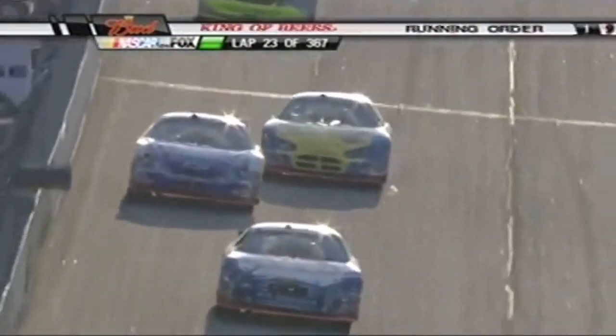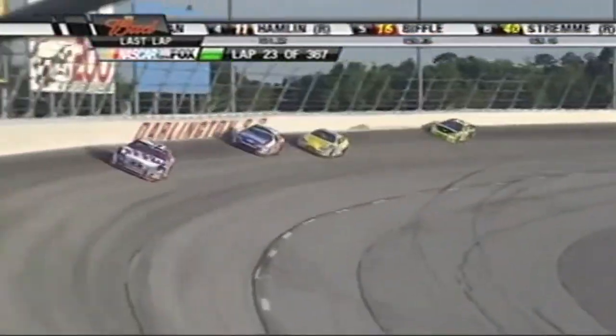Saw Bobby Labonte try to cut to the bottom right there. That just snaps loose on you. There's not a lot of grip, and when you turn the wheel hard like he did there, sometimes the back end will just step right out. That fight with Brian Vickers is for 14th place.